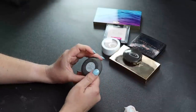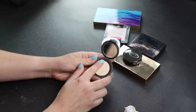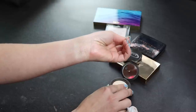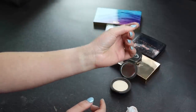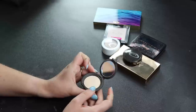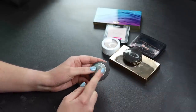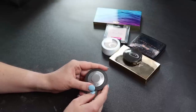This is one that I have from Becca, and it's in the shade Moonstone. And I like this, but I never really feel a certain kind of way when I use it. And that's kind of what I'm looking for in my highlighters. Like, I want my highlighters to make me happy, and this doesn't really make me happy at all. So I think I'm going to pass this on to someone else because I never reach for it. It's so small, it just kind of gets lost in my collection too. So I'm going to rehome this to someone else that will get some more use out of this.